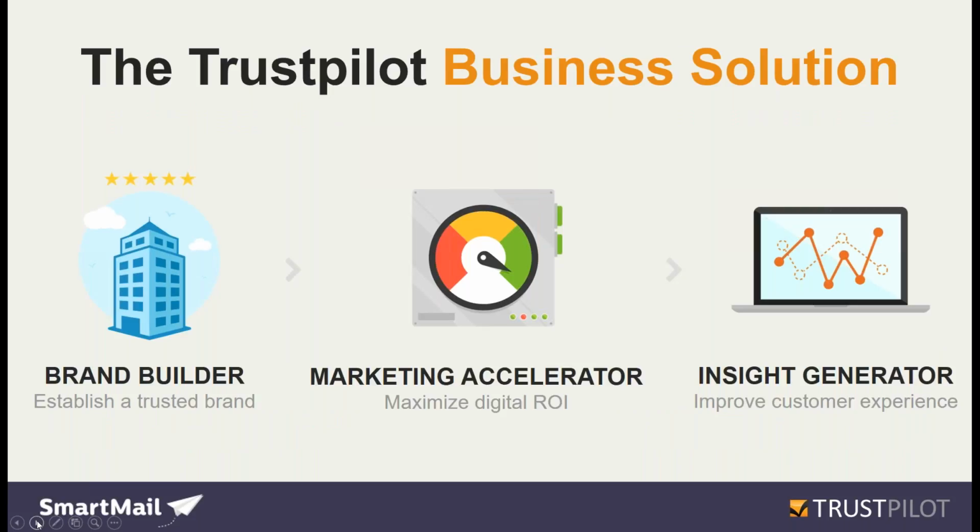And we kind of segment our business into these 3 different pillars. The first is brand builder. So again, collecting these reviews to establish a trusted brand. The second is accelerating your marketing efforts and growing as much ROI as possible from it. And the last but not least is generating insights from these reviews so that you can improve your overall customer experience.